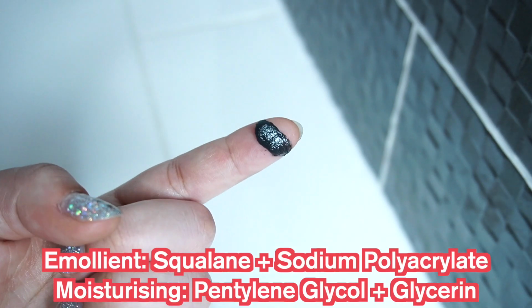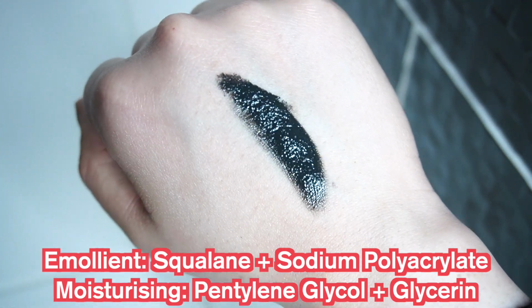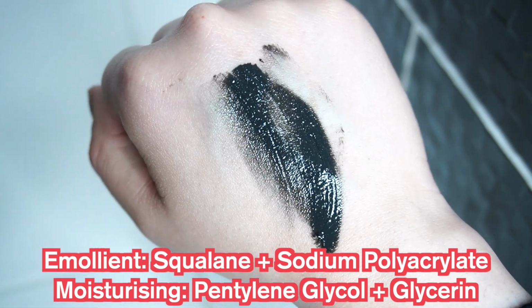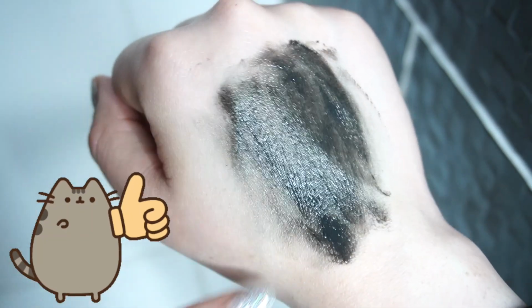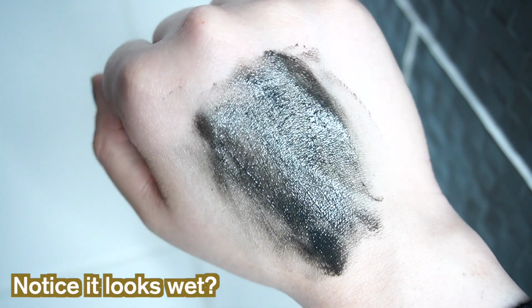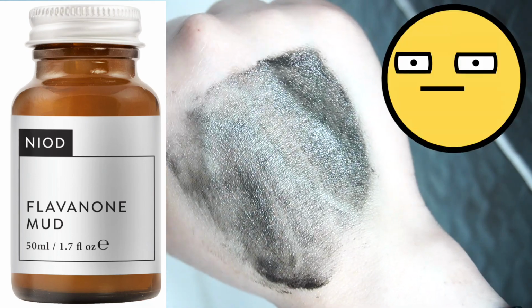Squalane and glycerin are two main ingredients in here, which I'm guessing is what helps keep the product from drying out the skin, as well as other additional ingredients. This isn't sticky or tacky, and it's easy to spread along the skin. And as you can see, it's quite wet. It doesn't sting or irritate like another mud mask from Deciem I've tried.